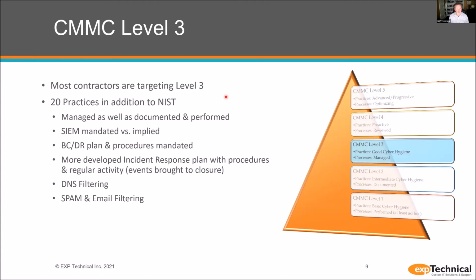It doesn't mention the word SIM in the requirements, in the practices, but it's pretty much mandated. I don't know how you could meet them without some level of a sophisticated incident and event management system. And then business continuity and disaster recovery plan and procedures are mandated, and a lot of focus and emphasis on incident response and activity, events brought to closure, etc. DNS filtering is included. That's a relatively easy one. And then spam and email filtering, almost everybody has that already.